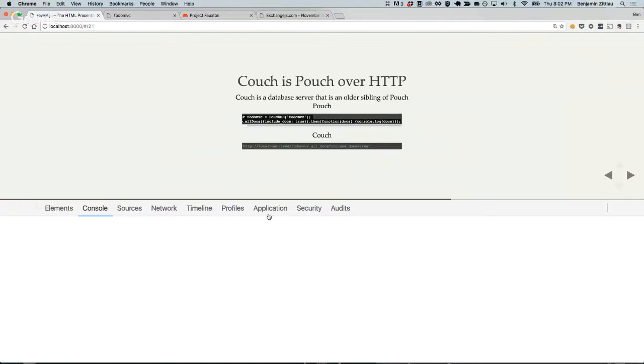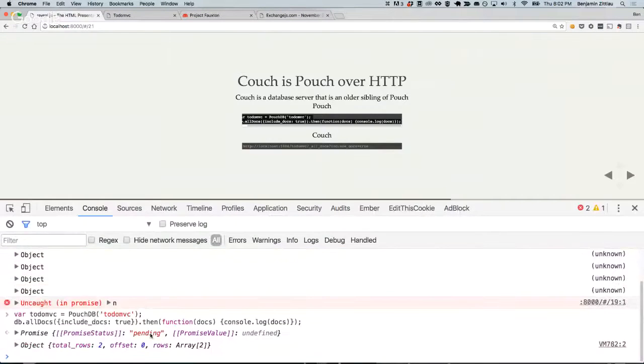So they're basically the same type of database. Just one's giving me this JavaScript interface and it's running in JavaScript. The other is running wherever and it's giving me an HTTP interface, the same API.